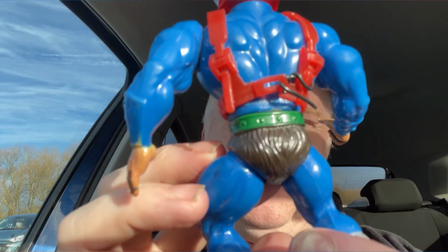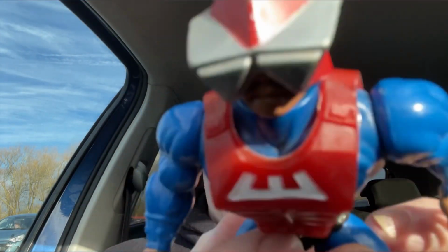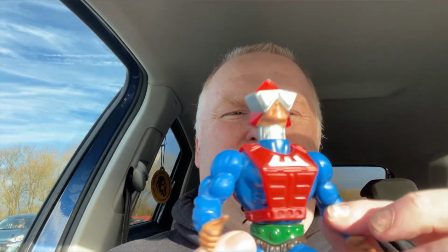Love this figure. This is Mechanic. Look at that, man. Love it. Great Mechanic action there. He's had some repair work done to his bodysuit there, but that's not a worry for me. But yeah, another cool Masters figure. And I love these Masters figures that have got the funny actions you can do. Nearly to the end, guys.